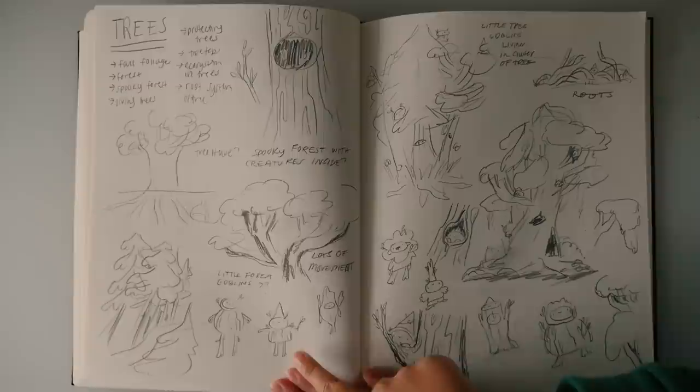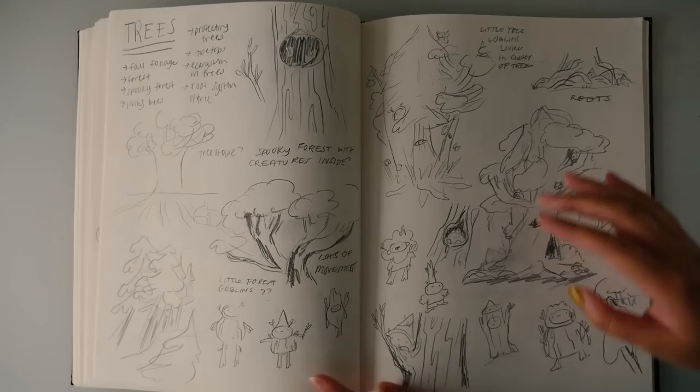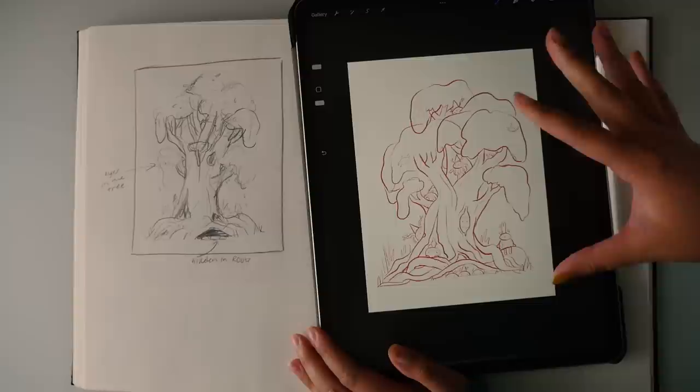I really like the flow of these roots right here. So then moving here, I did one tree, and then just a view of all these little goblins. And then I started doing more of a composition sketch. I want to have clear line work when I start painting. I did move it over to Procreate on my iPad. This is going to be my final line work.